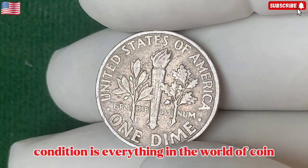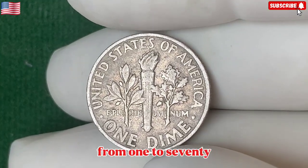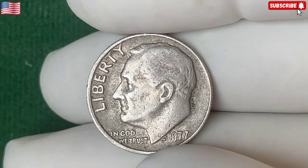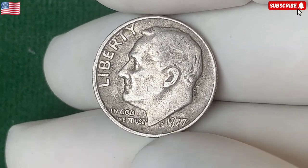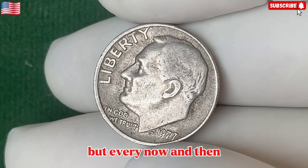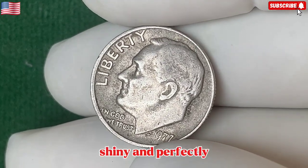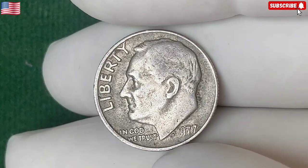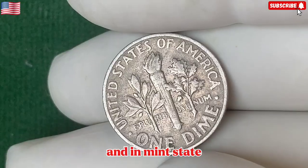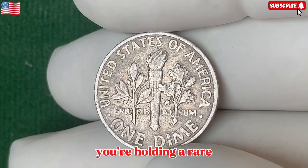Condition is everything in the world of coin collecting. Coins are graded on a scale from 1 to 70, with 70 being a flawless, mint state coin. Most coins in circulation get scuffed, scratched, and worn over time. But every now and then, one manages to survive untouched, bright, shiny, and perfectly preserved. When you find a 1977 Roosevelt dime with a rare error and in mint state condition, you're no longer looking at a piece of spare change, you're holding a rare collectible.